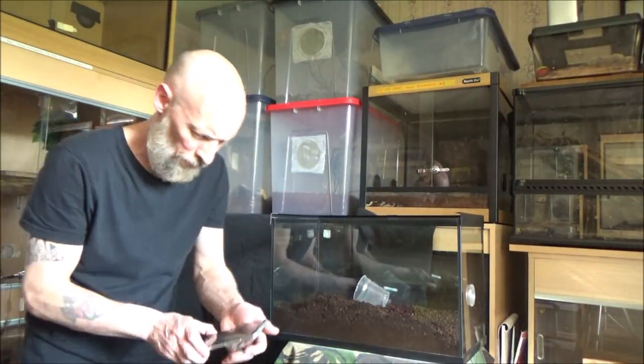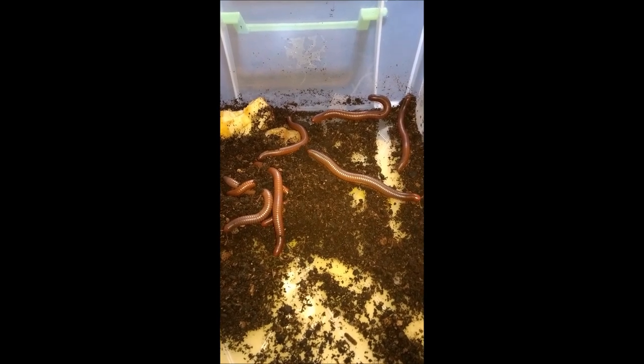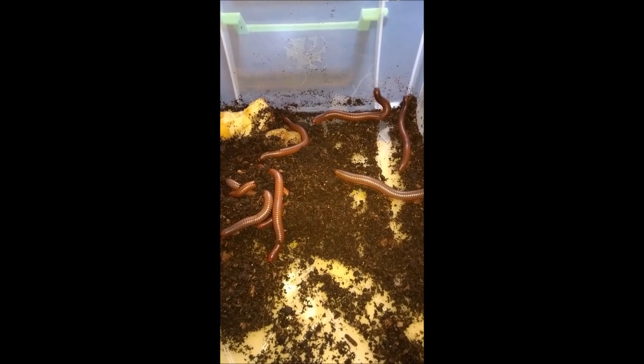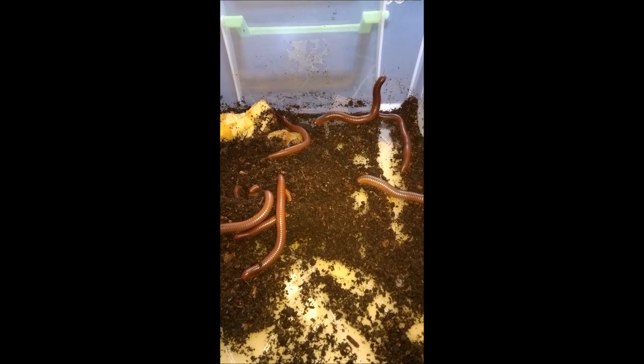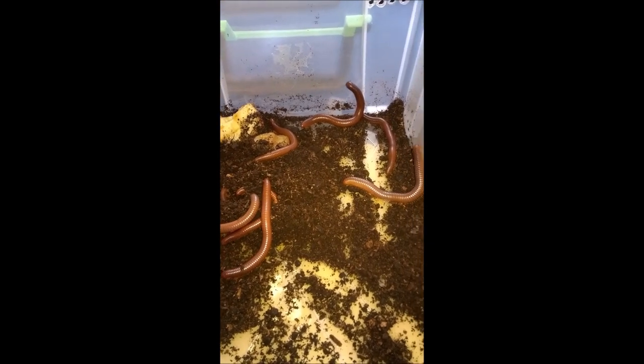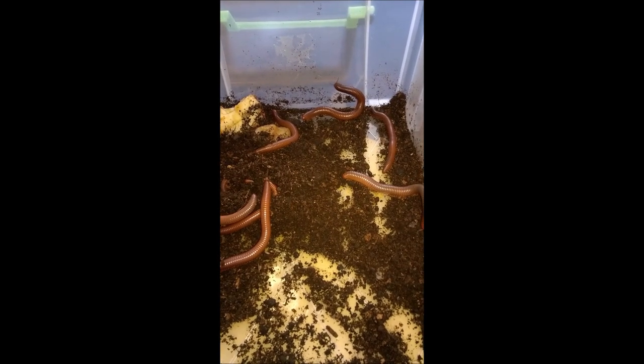The millipedes. So there you go, these are the super giant Madagascar millipedes. They're quite small, they're quite young. How many is there? 1, 2, 3, 4, 5, 6, 7, probably about 8 or 9. And obviously some apple core, which they love. Now let's find a big one. Let's have a look at this one here.